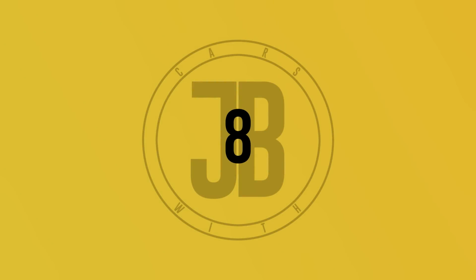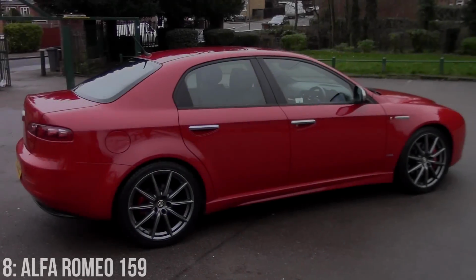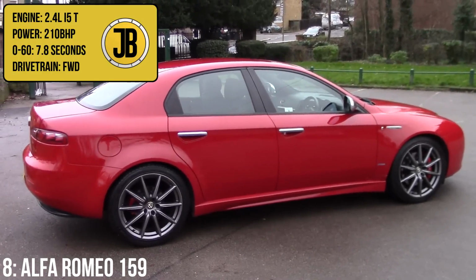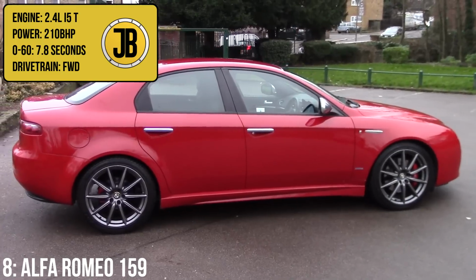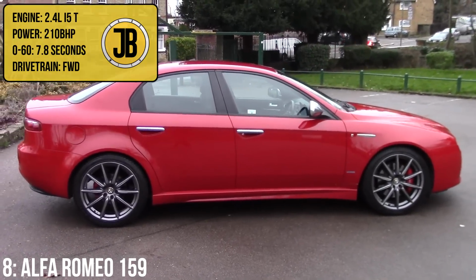In 8th we have a car from one of my favourite manufacturers, the Alfa Romeo 159, specifically with a 2.4 litre inline 5 turbo diesel engine, putting out 210 brake horsepower, taking it from 0 to 60 in 7.8 seconds.